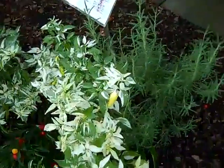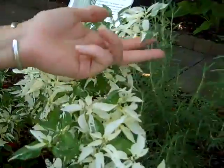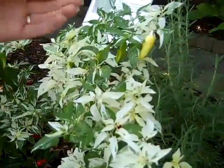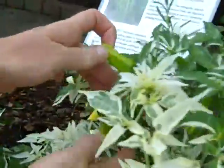This pepper is really unique for this lovely variegation in the foliage. It sort of swirls around, maybe fish-like. It's white and green variegated. And the peppers also have variegation and stripes.